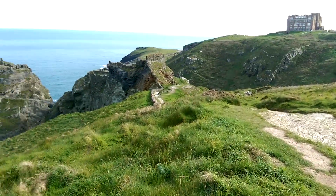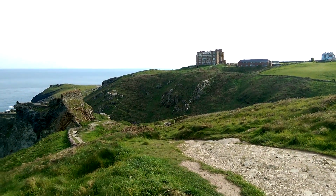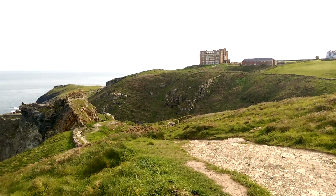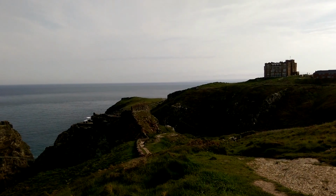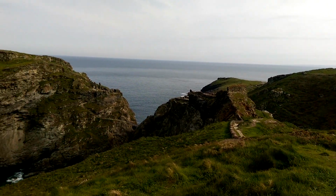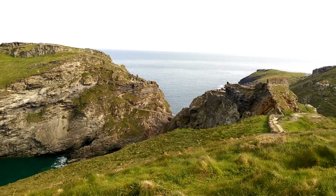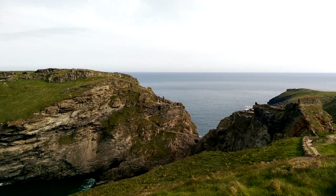It's just tricky, I have to do all my own second unit stuff. Here we go. Sweeping panorama, I need a helicopter. So there's the big blocky hotel on the top there that you can see for miles and miles. I think that's Hartland Point in the far horizon there, in the mist. I've been able to see this destination for a very long way. And here is the sort of outer gatehousey bit, and then there's the cleft there, and there's the little monastery on the end there.